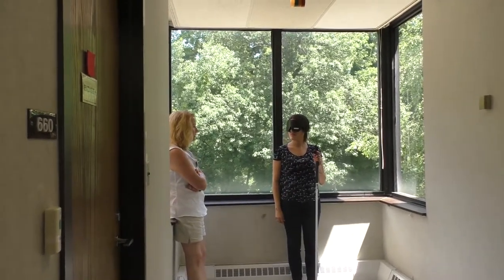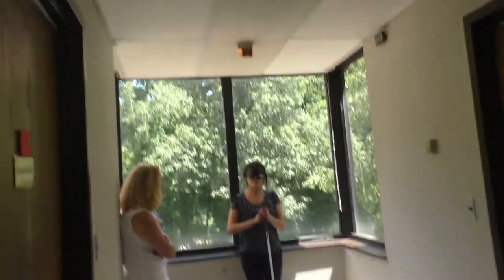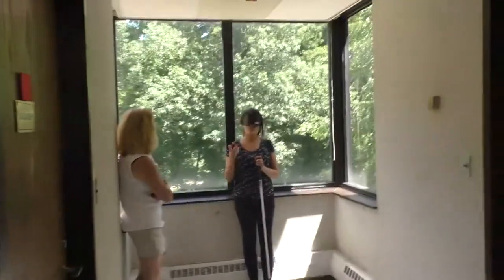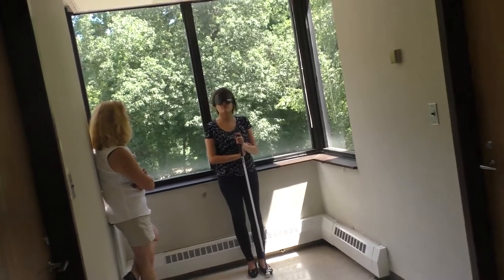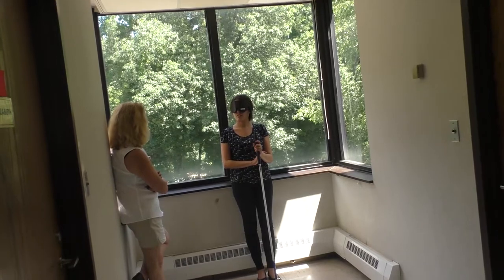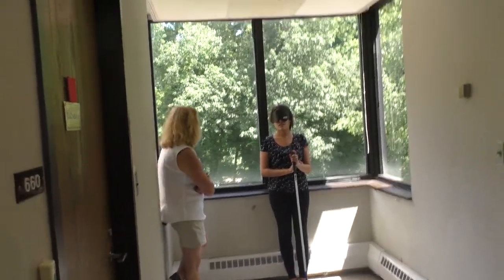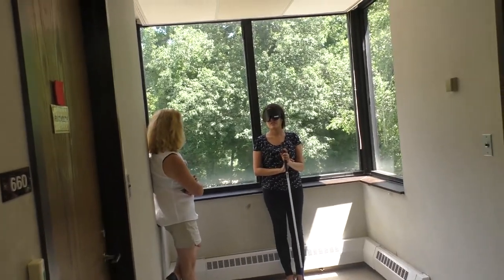First of all, your cane technique looked like it's already great. How did it feel? My wrist hurts, but other than that, it felt pretty natural. Yeah, and you seem to keep in rhythm with your pace very well, and had a nice arc. I mean, there was a lot of paying attention to my steps while I was walking. Sure, and the more you do it, probably the easier it'll become.